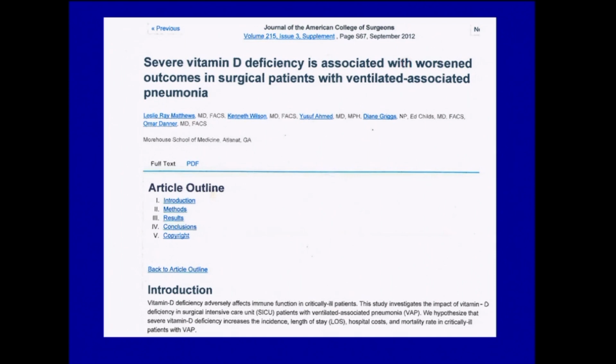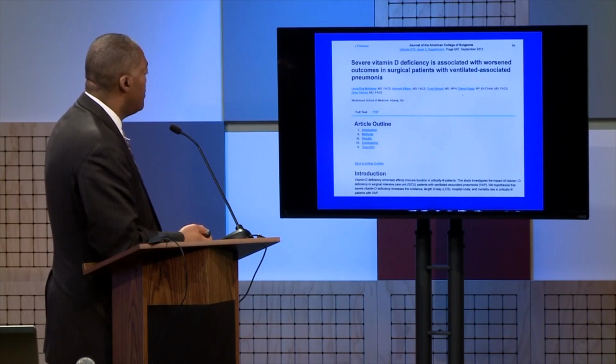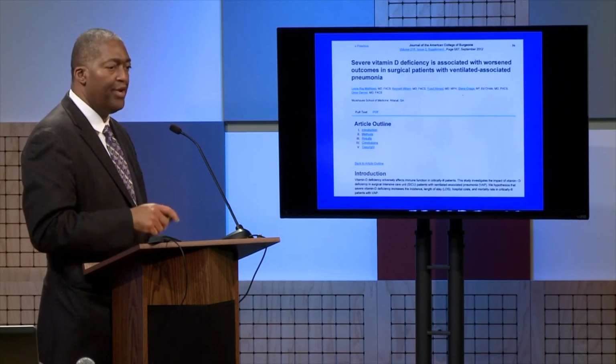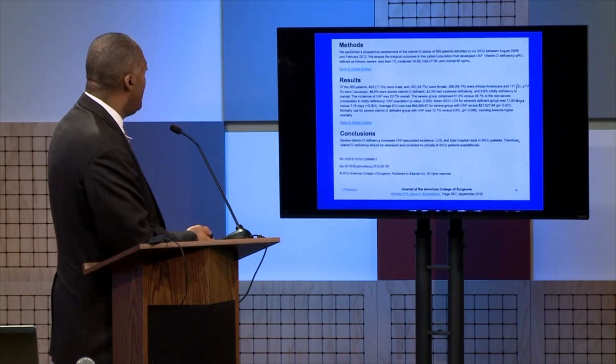We also came up with another finding: vitamin D deficiency is associated with ventilator-associated pneumonia. The lower a patient's vitamin D level is, the more likely they are to get ventilator-associated pneumonia. So if you rapidly get these patients' levels up, you can avoid some of them getting it. We know that ventilator-associated pneumonia increases hospital costs by a minimum of $40,000, so by preventing it, you can cut $40,000 off the hospital costs.